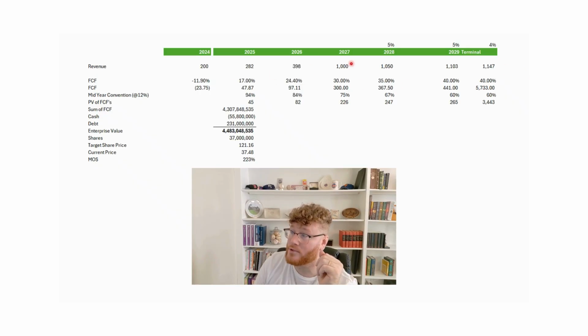This is why I always frame everything through a DCF perspective, because yes, the idea sounds good and the demand looks strong, but when you run it through, the price of a business should be the present value of its future cash flows. And that's exactly what we've lined up. So assuming they hit this 1 billion in 2027 and 30% into perpetuity, and we're not even going to give them much credit after that, which is extremely conservative, they're going to be trading at $121. This is a great buy opportunity.